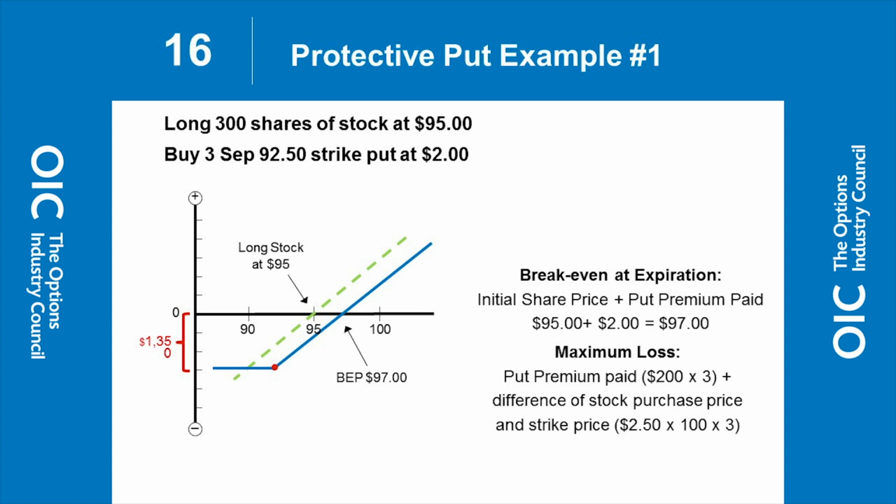Well, what does this mean? It says, look, we own the stock at 100. If we buy the 92.50 put, we paid $2 for it. We're long the shares at 95. We bought the 92.50 strike price put. Since we paid $2 for it, the stock would have to be at $97 to break us even. Stock's at 95, we paid $2 for our insurance. Stock would have to be at 97 for us to break even, at least on paper.